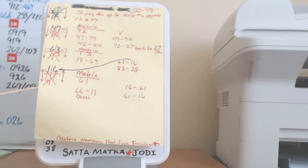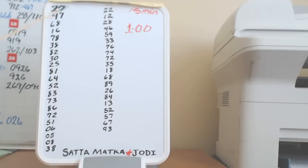Now, on the list, as we know, every 15 minutes it started out with 27. Then another 15 minutes, 47, 68, and 16. What I'm trying to do is help someone with strategy. If you're going to play 5 or 6 games that day, straight in a row, you want to at least have a number that will appear by the 6th or 7th drawing before you cut it off. And that is my strategy for this person.